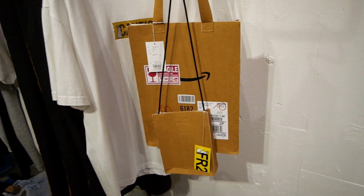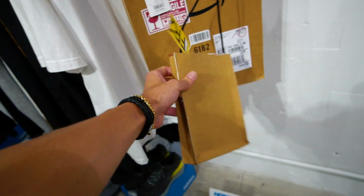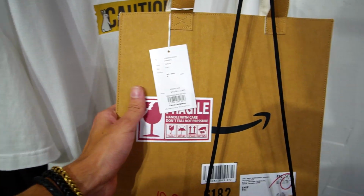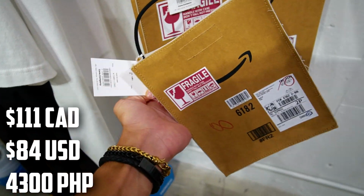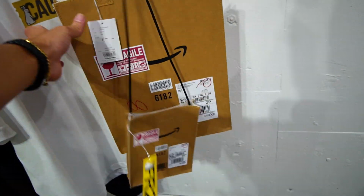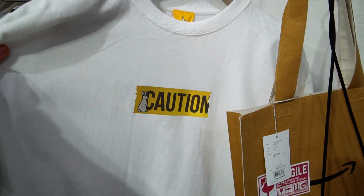Next up is an absolutely crazy piece. This is an Amazon Prime inspired bag. It's crazy to me that they actually made this and they sell it for a whopping 9,000 yen, and you can buy the smaller one here for a measly price of 7,000 yen. Yeah, that's expensive. I can't even. I'm like, what, Amazon Prime bag? What?